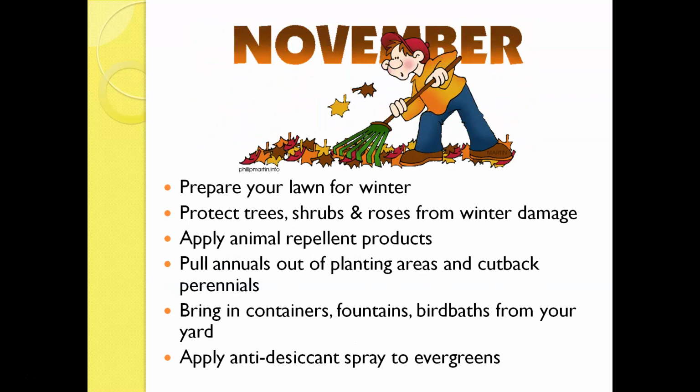In November, I would be really cognizant of if you've had rabbit damage to shrubs in past winters, then you may want to take some time and protect your plants going into this winter. Protecting your plants from animal damage is a whole other class that I will get into. But just know if you've had that damage in the past, consider protecting your plants again.